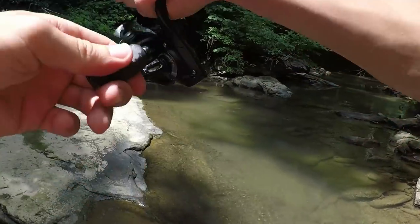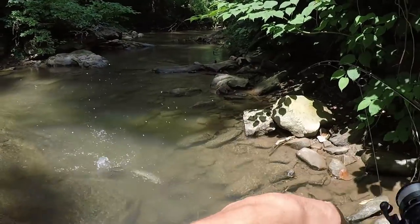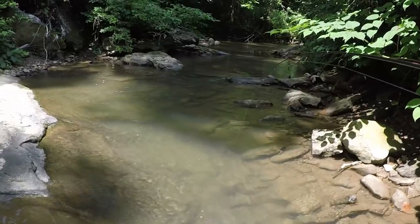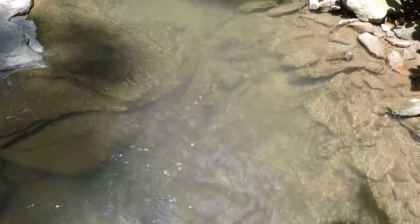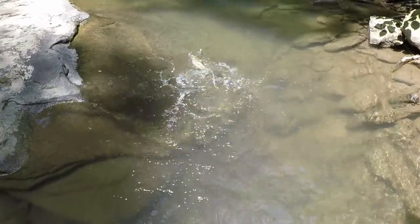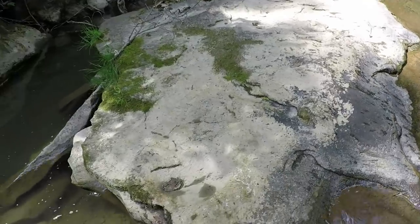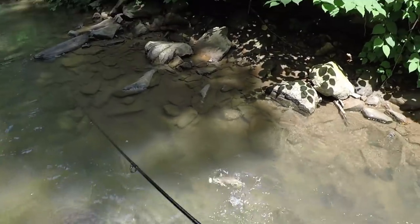Oh, I just saw a trout. Oh, got it. It's a brown trout. Heck yeah. Heck yeah. Go team. Beautiful little brownie. Let's get up on this rock and land them properly. You guys get a good look at them.